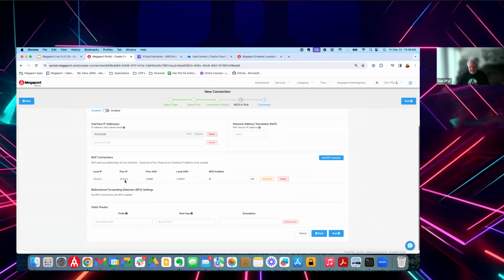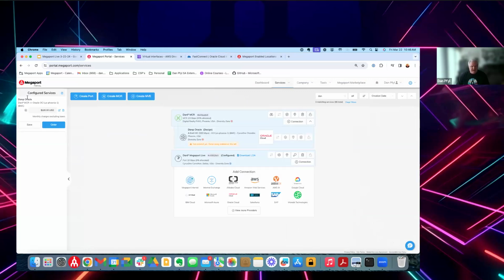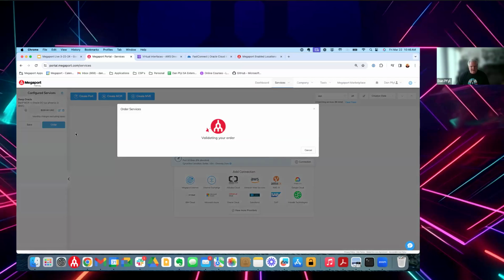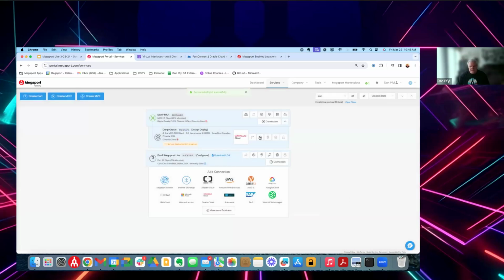You can see here it's filled in my peer IP addresses, my local IP addresses. We're going to do next. And we can click on the details. We're going to add this VXC. And again, it's put it over here in my cart. So we're going to go ahead and order this so it can start deploying across our network. Okay, I'm going to run back into this real quick just to make sure all my attributes are kept once this service starts deploying.